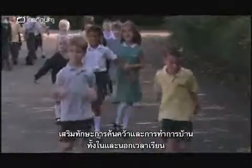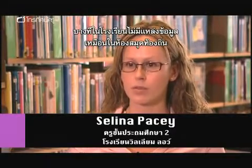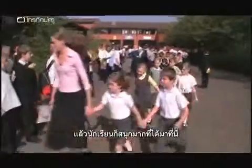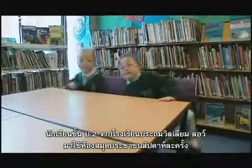It offers really good links between the school and the outside community, and we just don't have the facilities in school that we have offered in the library, and they really do enjoy coming here. These Year 2 pupils from William Law Primary in Peterborough visit their local library once a week.